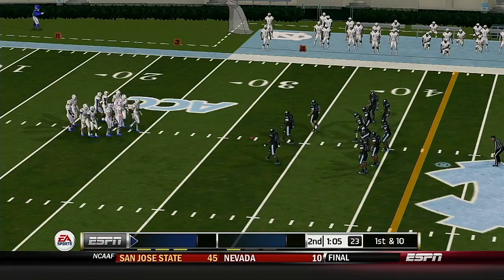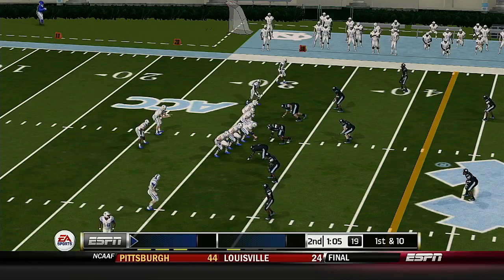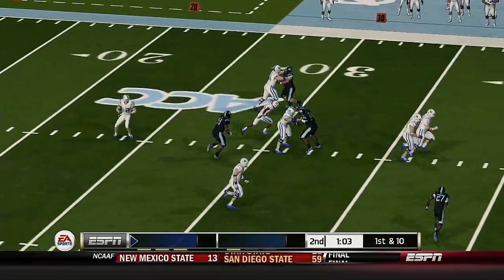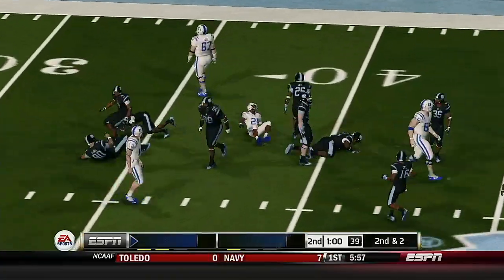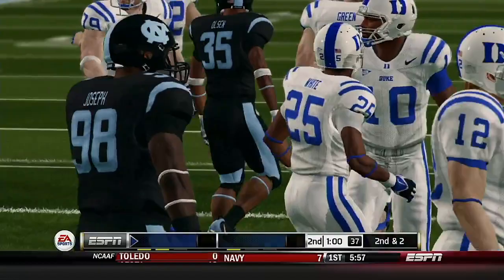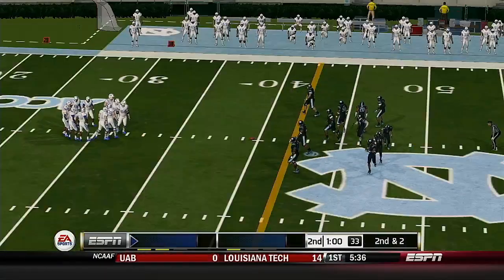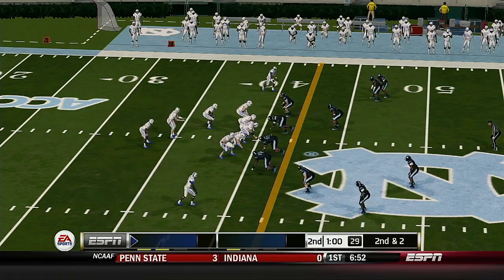Momentum swings have been fairly even. And with so little separation, this game can be drastically changed on just one or two plays. Duke holds a four-point lead. Makes it out to about the 40. Nice job by the running back, and that'll get him 7, maybe 8 yards. The Blue Devils taking their first time out of the half. So it's second down and about 2 yards to go.